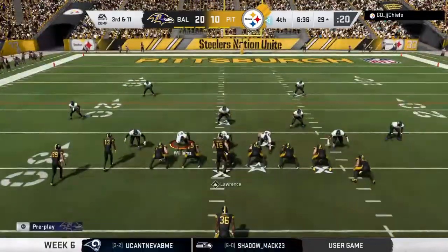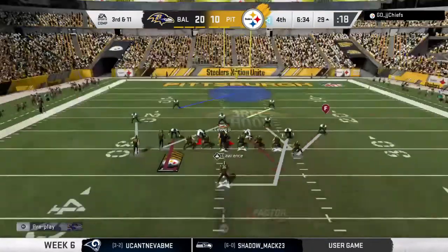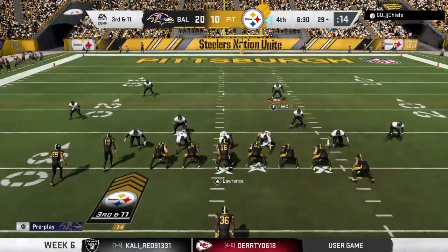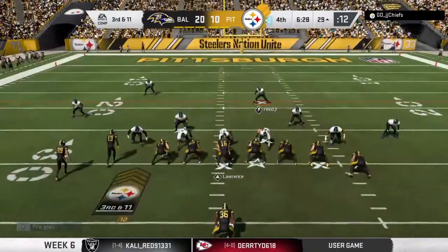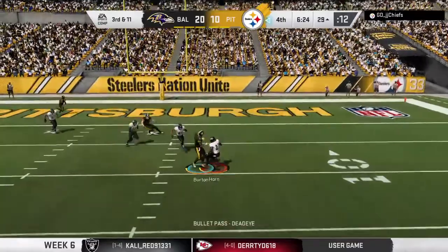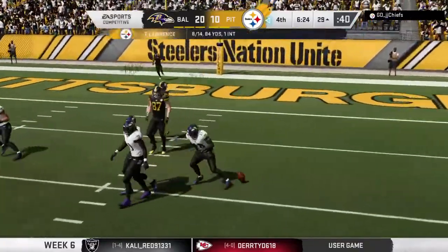Let's go now. 18. Bam. Here all day. Over outside. Back to throw. Lawrence. Get that. That's heartless, boy, right there.